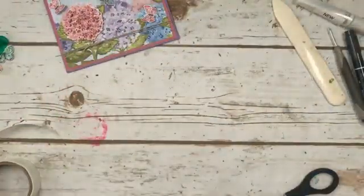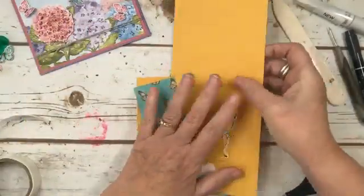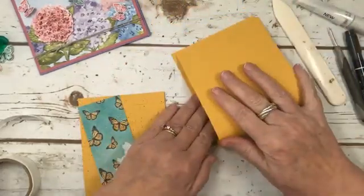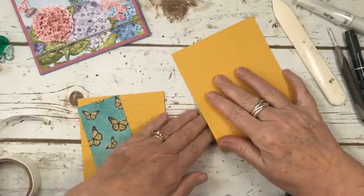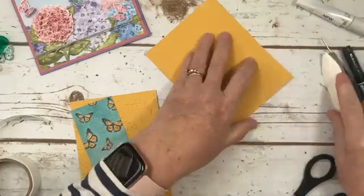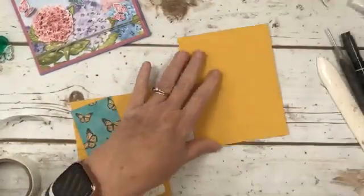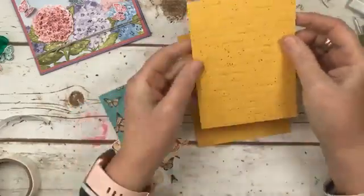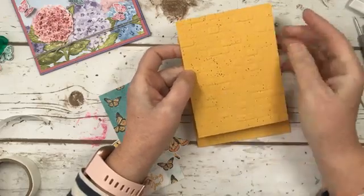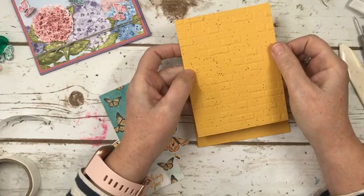The next card is a very simple one. So I have Bumblebee, 4 1/4 by 11. Actually didn't score it, but you could score it at 5 1/2. Sometimes your fold is nicer when you do go ahead and score it, but I didn't. I have different twines and ribbons here because I wasn't exactly sure what I wanted to do. Then I have another piece of Bumblebee, 4 by 5 1/4, embossed with the 3D brick and mortar embossing folder.